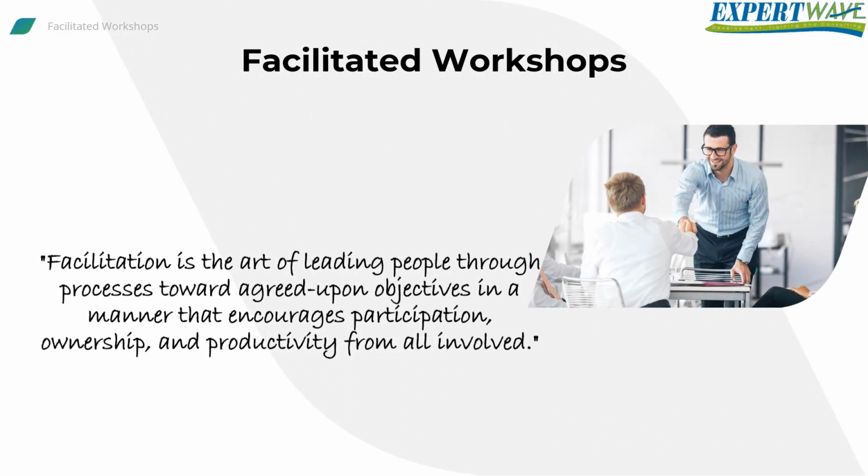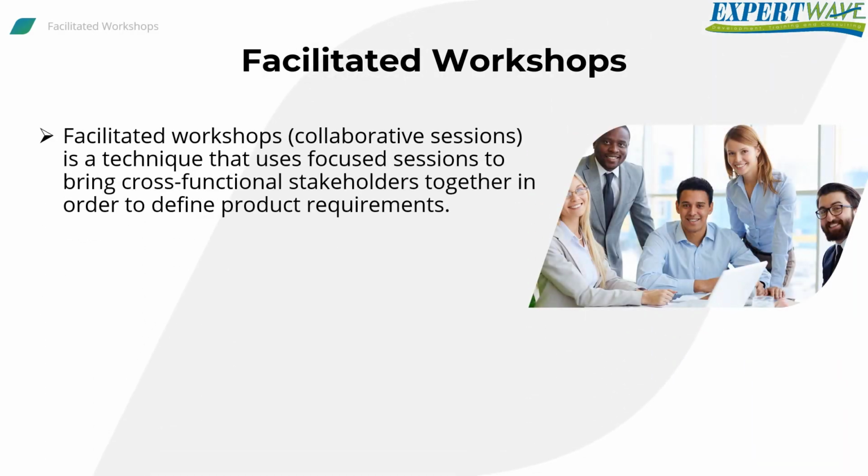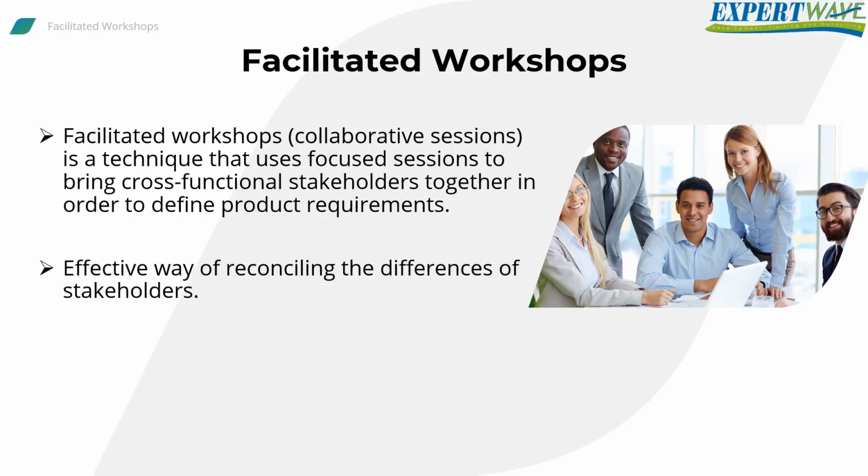As one once said, facilitation is the art of leading people through processes toward agreed-upon objectives in a manner that encourages participation, ownership, and productivity from all involved. The facilitated workshops technique, also called collaborative sessions, is a technique that uses focused sessions to bring cross-functional stakeholders together in order to define product requirements. It is also an effective way of reconciling the differences of stakeholders.